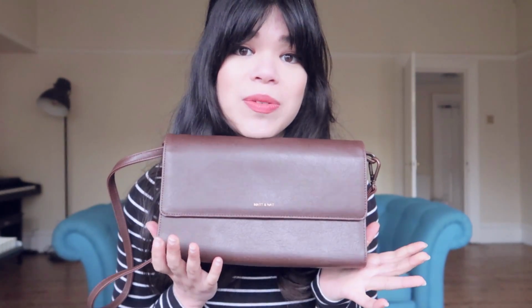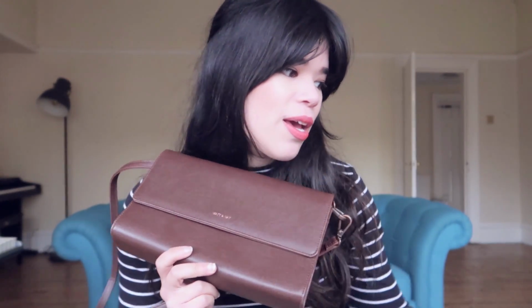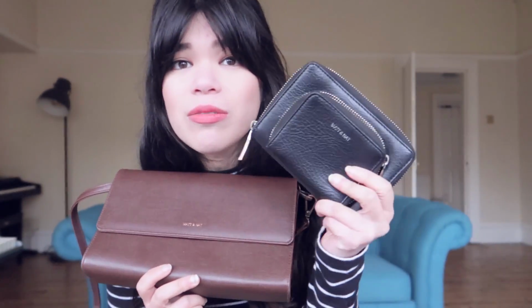This, however, I bought from Depop for £30, and I was very, very pleased with that. So I've generally been very, very happy with the amount of bags that I have, but I wanted another one because I used to just use this tiny, tiny little purse with a strap. And the problem with this is that I couldn't fit my camera in, so I can't show you my camera because I'm recording right now on it.